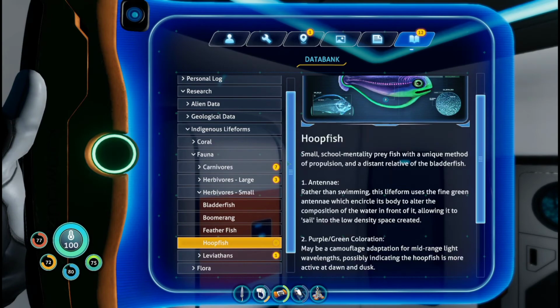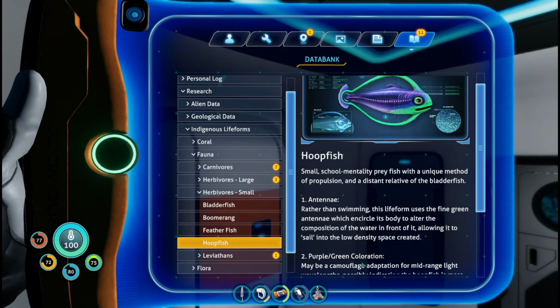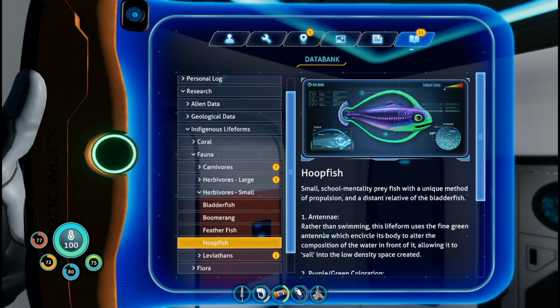Hoopfish. Small-scale prey fish with a unique method of propulsion and a distant relative to the bladderfish. Antennas, these things, the purple green coloration. Okay, so the antennas: rather than swimming, this life form uses the fine green antennae which encircle its body to alter the composition of the water in front of it, allowing it to sail into the low density space created.